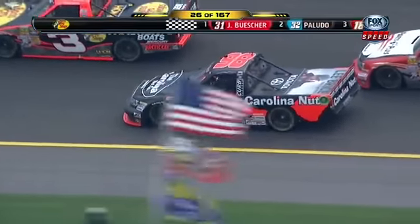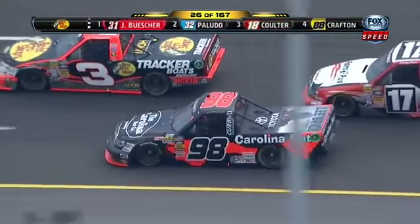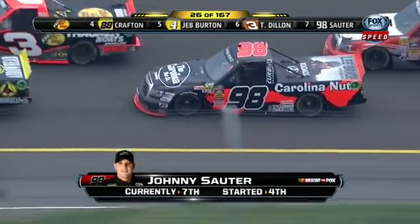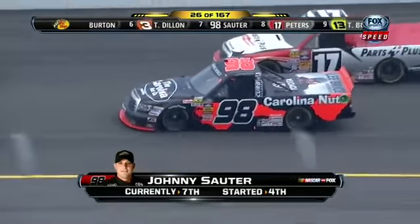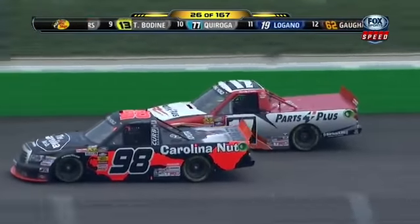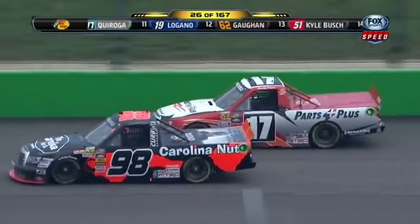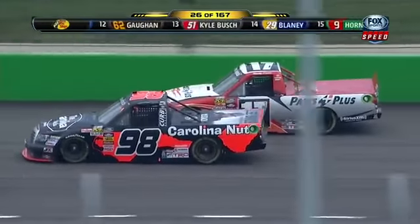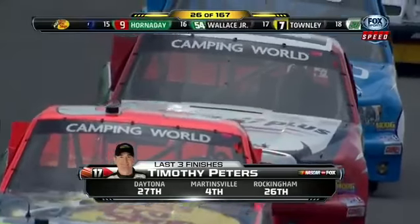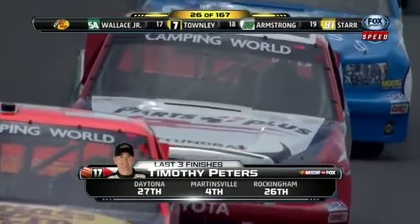Well, Ray, Timothy Peters has been pleasantly surprised with his race so far. This is a brand new body for Red Horse Racing. Butch Hilton told me yesterday they did not take it to the wind tunnel. We're very concerned after practice how this truck would react in traffic, but as things have leveled out under green flag conditions, pretty happy with the 17 so far. Timothy Peters running 8th, Johnny Sauter 7th.